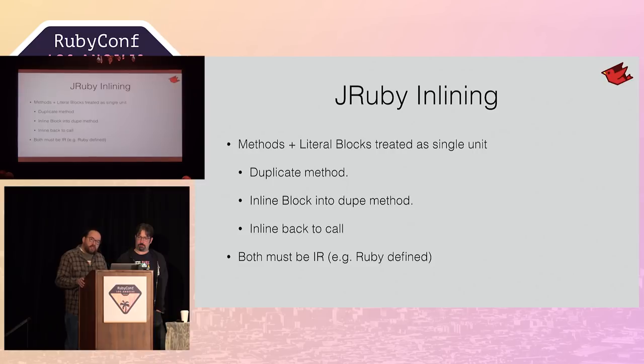And so as I said, we treat both the method and the block as a single unit. The process is very simple on a slide and very difficult in practice. You duplicate that original method, then you inline the block into that copied method, and then you inline that back to the call site. There's only one limitation. Both the thing you're going to inline and the thing you're inlining into has to both be written in Ruby.